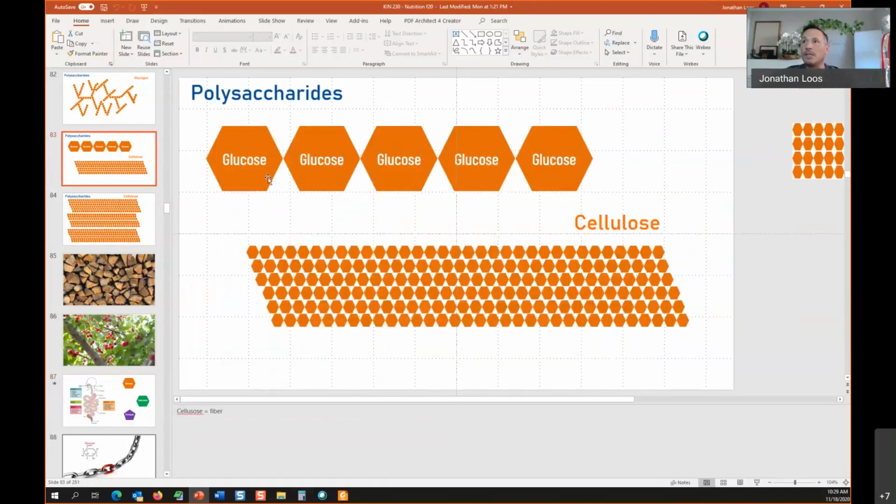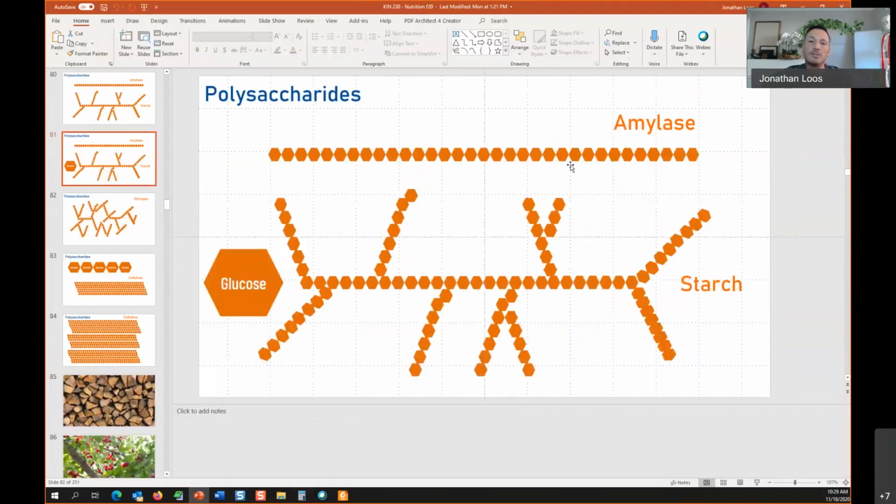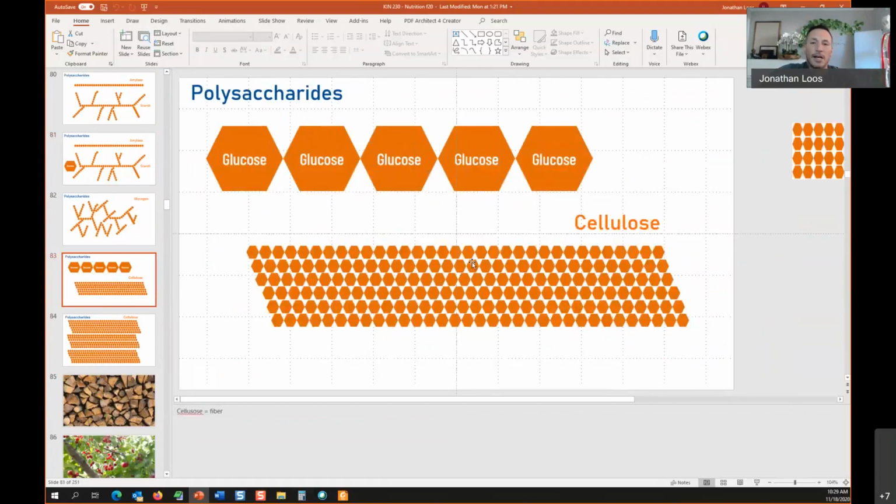Even cellulose, so this is wood, cellulose here, even some of the long chain starches, that's glycogen, sorry. These long amylose chains, we might be able to cleave a couple of the glucose molecules off, but for the most part, we eat it, we poop it. And that's the whole point of eating fiber. Cellulose is basically fiber, your dietary fiber.